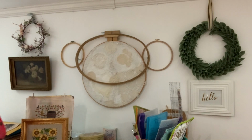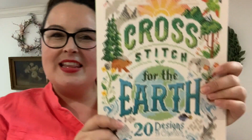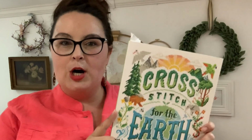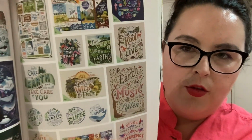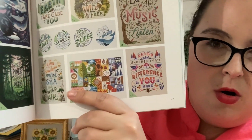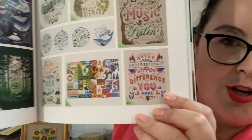And oh, let's go back to WIPs. I have another new start out of the Emma Congdon book, Cross Stitch for the Earth, 20 Designs. Oh my, what a beautiful book. Holy moly. I know several people have done flip throughs of this on Flosstube. I did a review of it on Amazon, but here's all the projects. I love them all, seriously. Emma Congdon is so wonderful as a designer. She's a real artist.